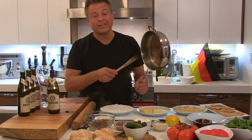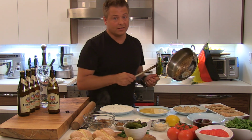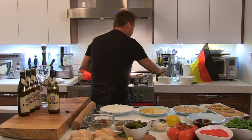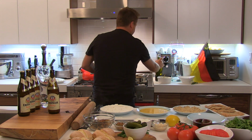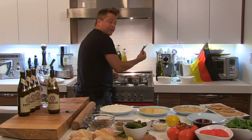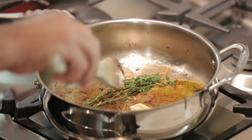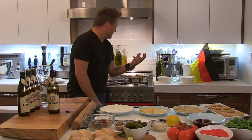Now look at all that goodness I've got left in the pan. That's gonna transfer directly onto these cutlets as I saute them. So a little bit of butter again into the pan, about a tablespoon. And I'm gonna do a couple tablespoons of olive oil. And again, I'm gonna put a sprig of fresh thyme directly into the pan. That's gonna flavor the oil and give me just fantastic flavor. You can hear it popping as it starts to cook.